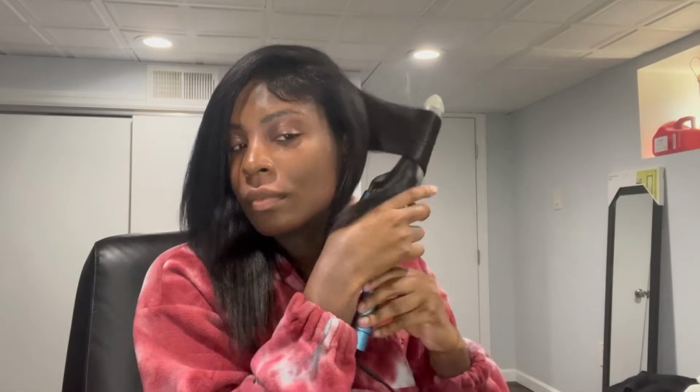And here I am just throwing in some curls just because when I freshly flat iron my hair, I hate how it looks because I feel like it looks so thin and flat and just like nothing. And I like volume. So when I wrap my hair, it's going to be explosion.